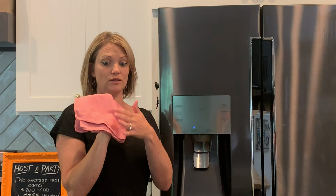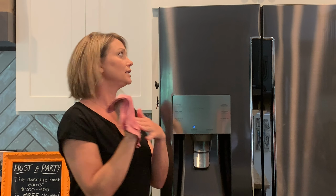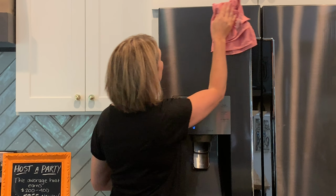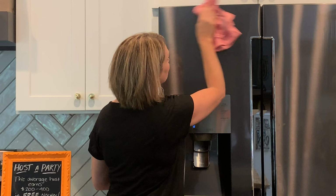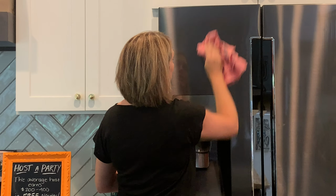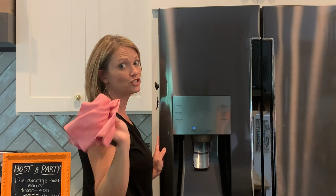This is dry, it's the window cloth. It's a little bit more suede-like. And then you dry that surface to a streak-free shine. This is magic, you guys.